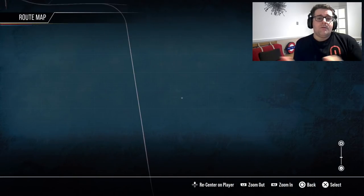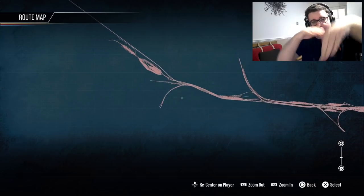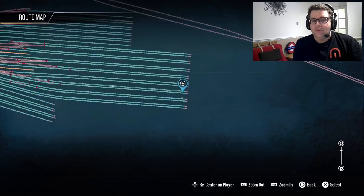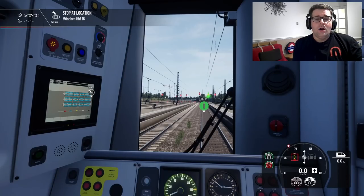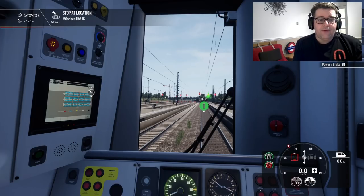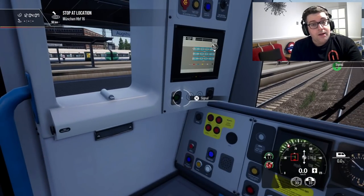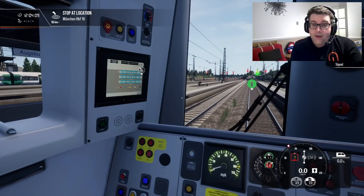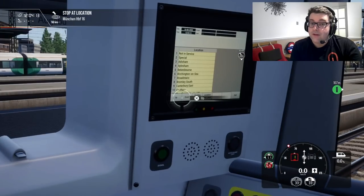As you can see through the map, all the way down there, all the way over there, all the way south and west and east and all that. No, it's east to Munich. So yeah, that is kind of what our plan of action is today. 56 kilometers to get there. Who will win? Well, you will find out. Will it be the 377 or will it be the 375?